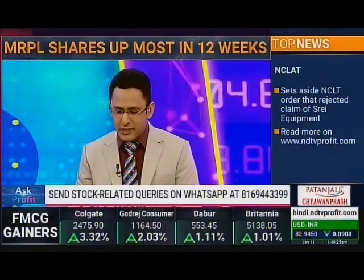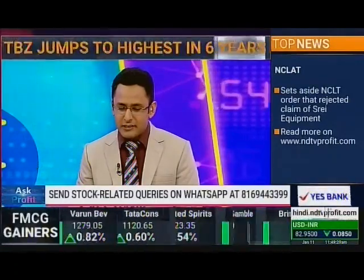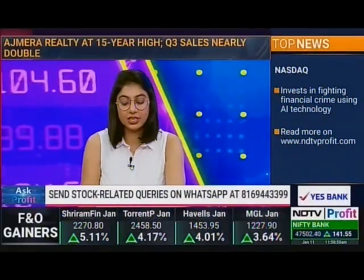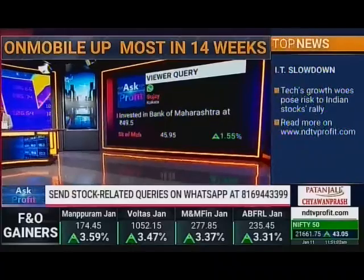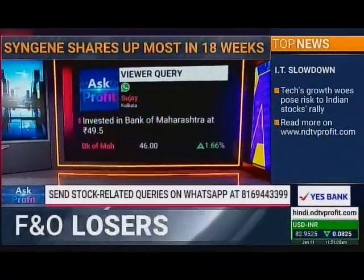This next question is specifically to you, Gaurang, and it's coming in from Babu, who's asking about a couple of stocks that he's thinking of having an SIP approach to. One is from Sujay from Kolkata. He has already bought Bank of Maharashtra shares at 49.5. The current price is below that price. Rajesh, would you suggest holding onto it for the longer term?